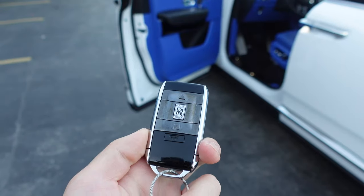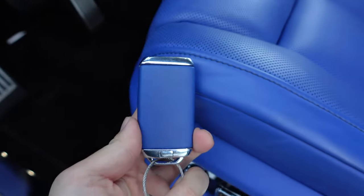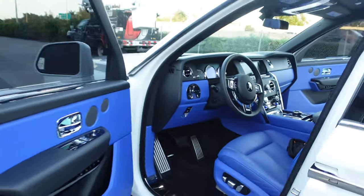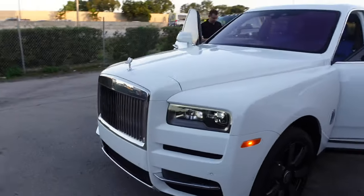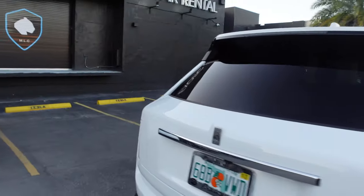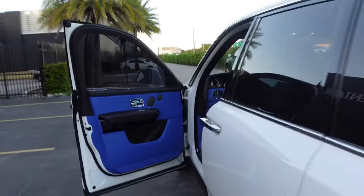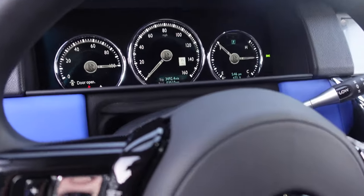It's so cool. And just like that, we've got the keys to the Cullinan with the paint matched key. Blue and more blue. Time to spend some time living with a Rolls Royce Cullinan. Let's go. We gotta head back towards downtown, and we've got a nice dinner tonight. But into the passenger seat we go. Or into the driver's seat. I'm driving. Why did I just say that?